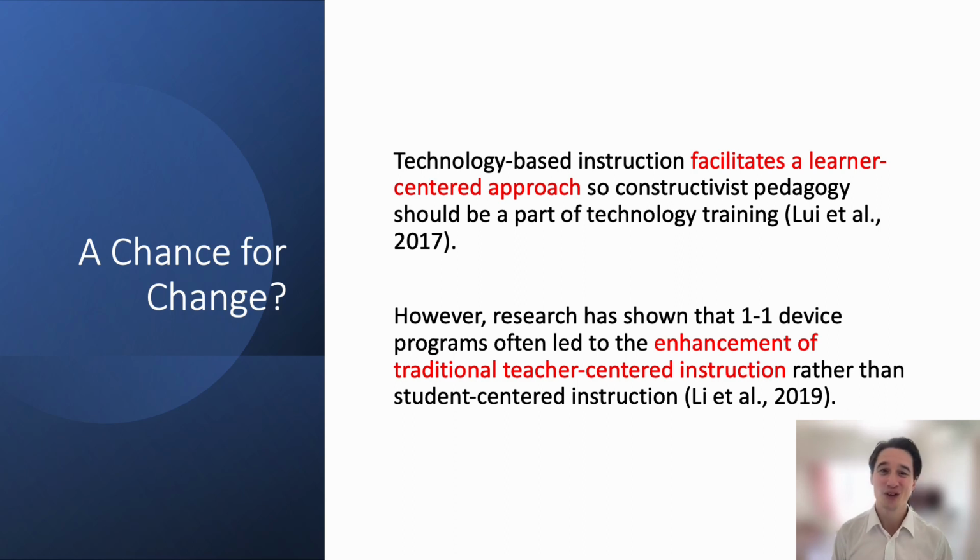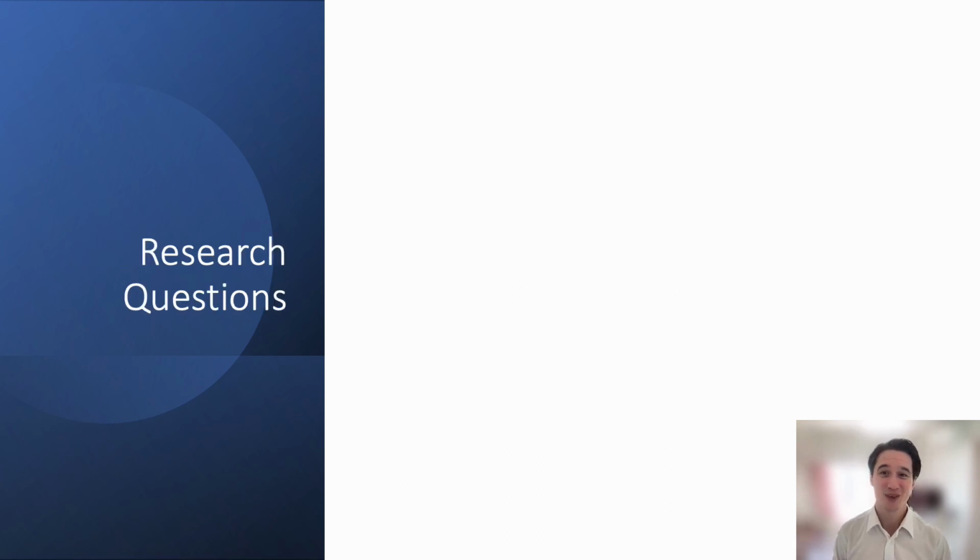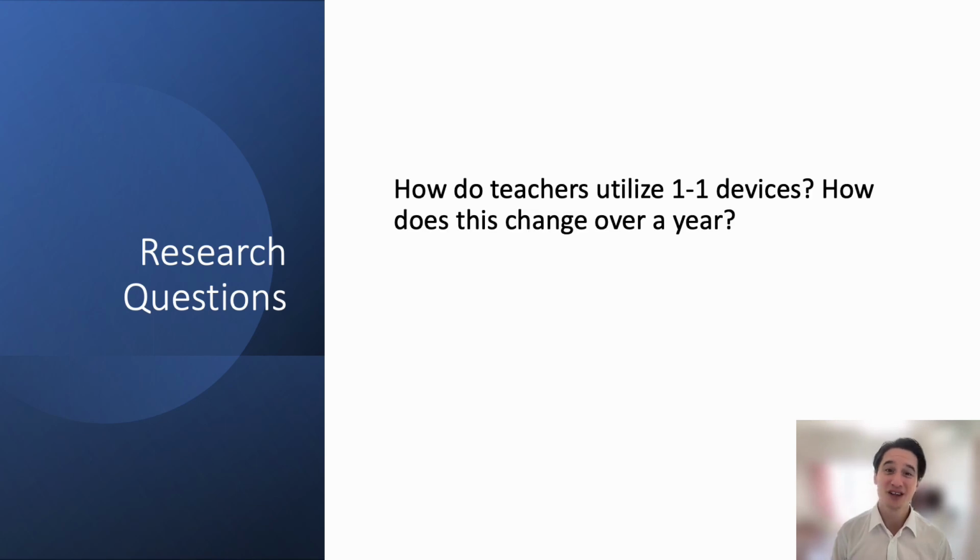However, it's important to note that a lot of research has also shown that one-to-one devices just enhance traditional teacher-centered instruction. So I was certainly interested to see whether these computers would lead to a learner-centered approach or a teacher-centered approach. So bearing all this in mind, I wanted to know how the teachers would utilize these devices and how this would change over the course of the year.